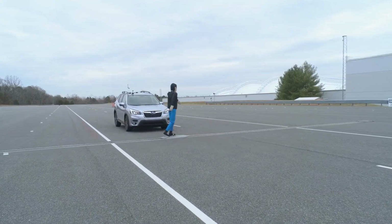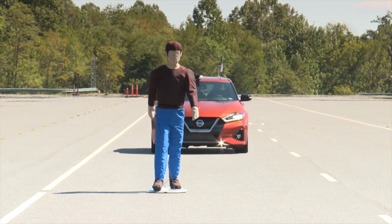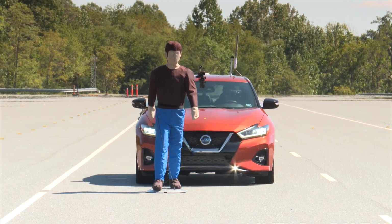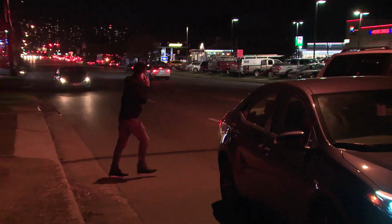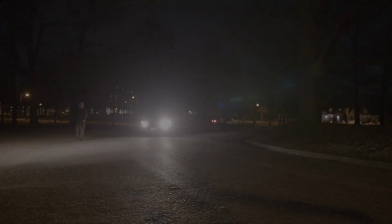We have been testing pedestrian AEB systems during the daytime since 2019, and they have been shown to be highly effective at reducing pedestrian crashes. Unfortunately, 3/4 of the pedestrian fatalities occur when it is dark. So if we're going to take advantage of this technology and have the greatest impact on pedestrian safety, these systems must work well at night.